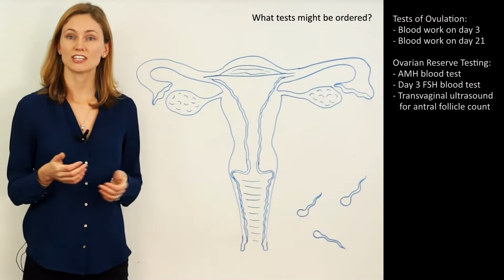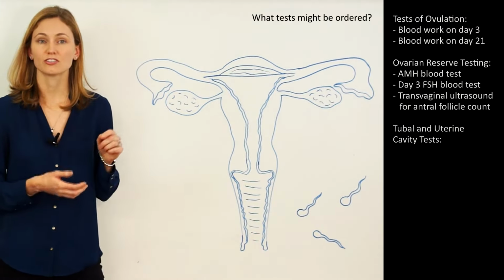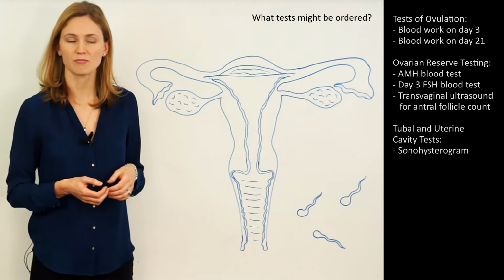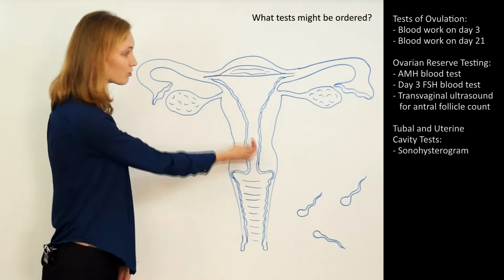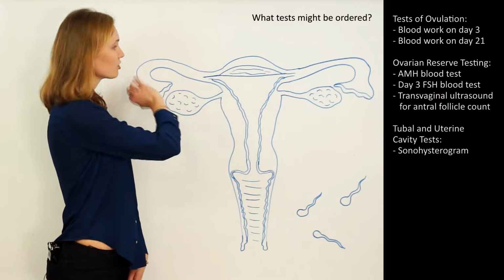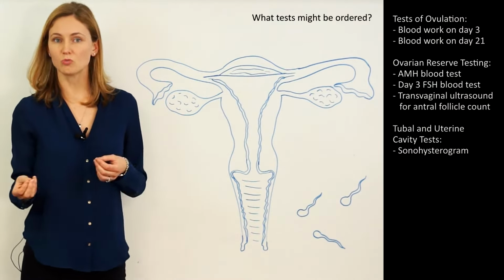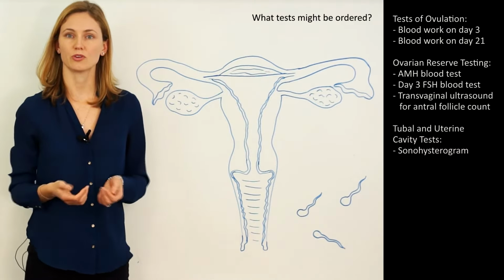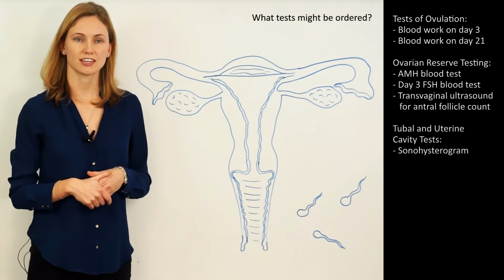We'll also do testing to make sure that the fallopian tubes are open. So there are different ways we can measure these. Commonly we'll order a sonohysterogram, and this is an ultrasound test where we inject fluid up through the vagina, through the cervix, into the uterus, and then flush it through the tubes. It's a saline solution of salt water and air, and we watch with a transvaginal ultrasound to see the fluid going through. It can also check the cavity of the uterus at the same time, which is nice.